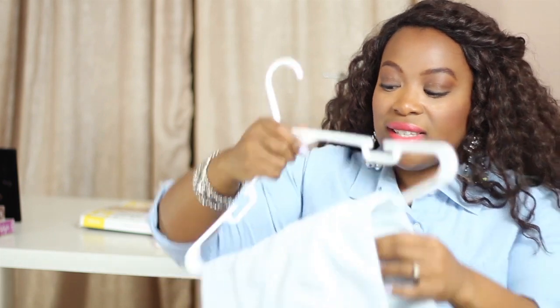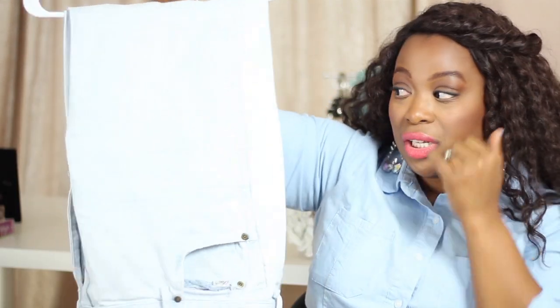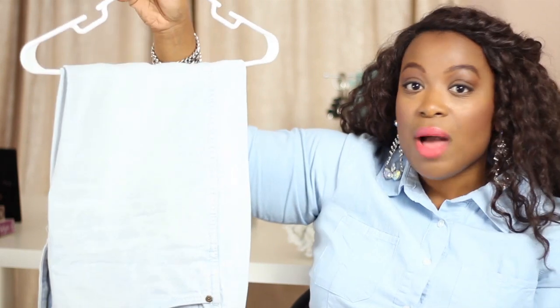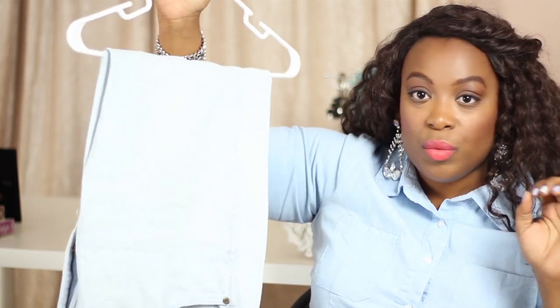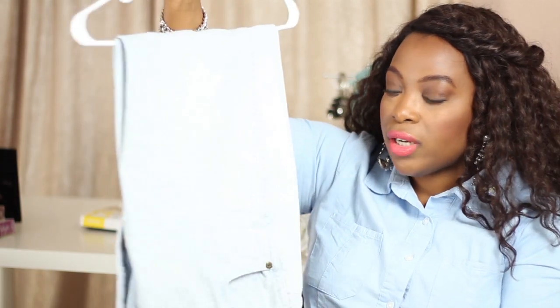Since we're talking about light wash jeans, I decided I would show you guys my jeans next. These jeans are a pair of really high-waisted jeans, and when I saw them, I knew they would fit me. I knew they would be perfect. I just grabbed them off of the rack and went to the dressing room and tried them on, and they were perfect. I thrifted these jeans from Salvation Army for $7.